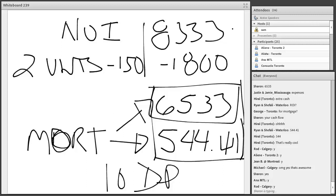We went kind of deep in the rabbit hole there, but these numbers are all connected. They're all connected. You're all smart enough to understand this stuff.